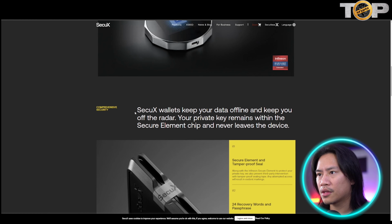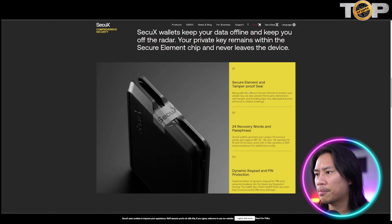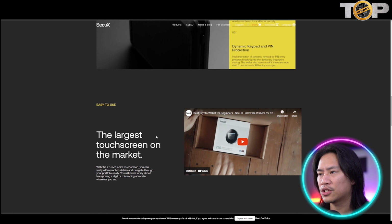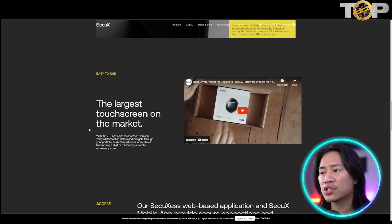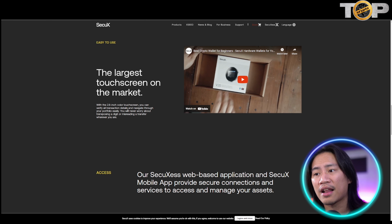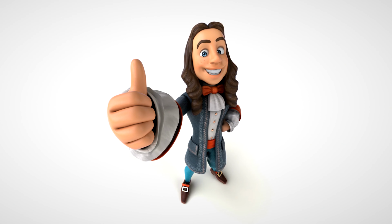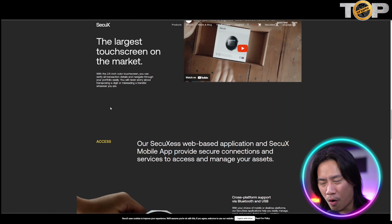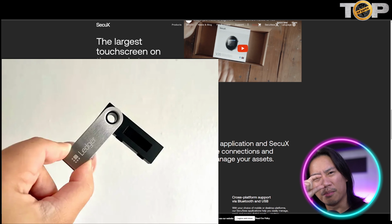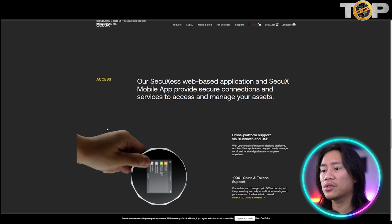Okay, so this one, SecuX wallets keep your data offline and keep you off the radar. So secure element and tamper proof, the ones that I checked out earlier as well. Largest touchscreen on the market. With the 2.8-inch color touchscreen, you can verify all transaction details and navigate through your portfolio easily. I love the touchscreen size because the old hardware wallets have a small touchscreen and some don't even have a touchscreen. That's one thing, those cheap ones.